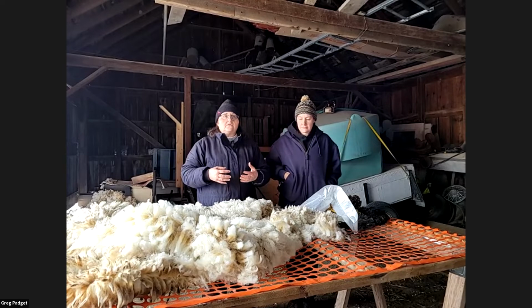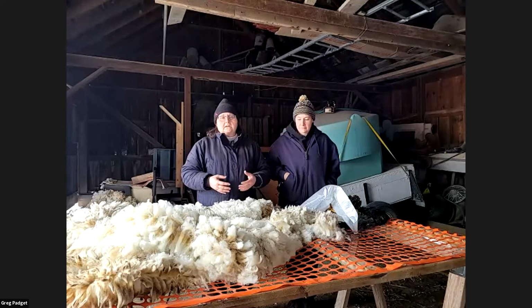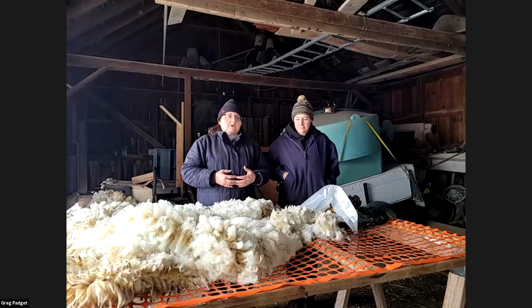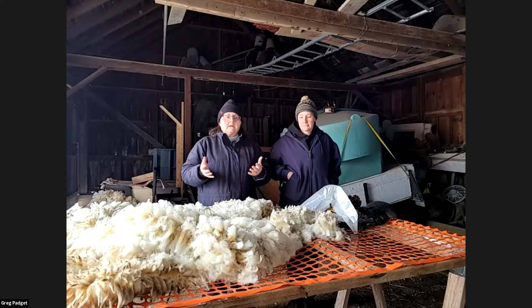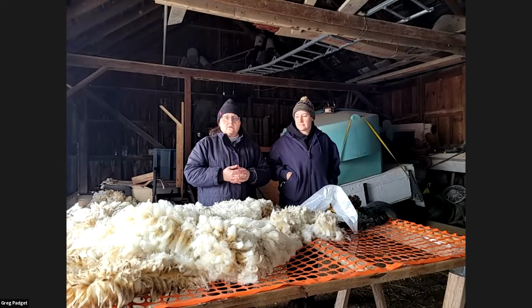It makes it hard for them to be turned and manipulated to be able to get the fleece off. So it makes Emily's job a lot easier. It's a lot more comfortable for the sheep. And the day just goes a whole lot better.